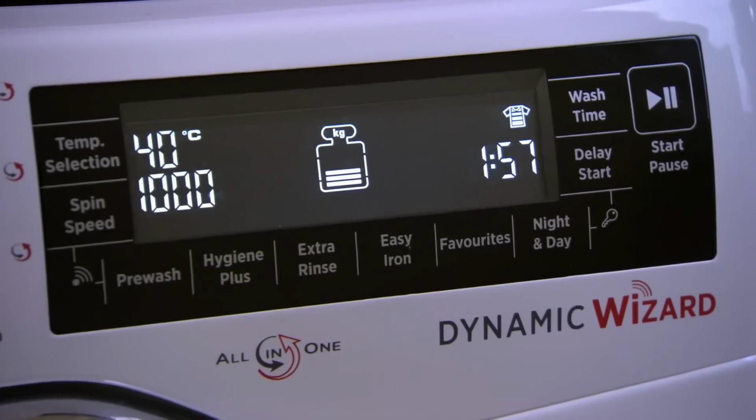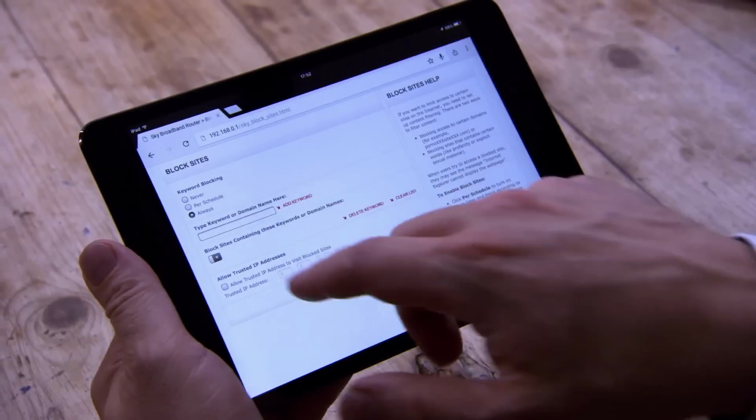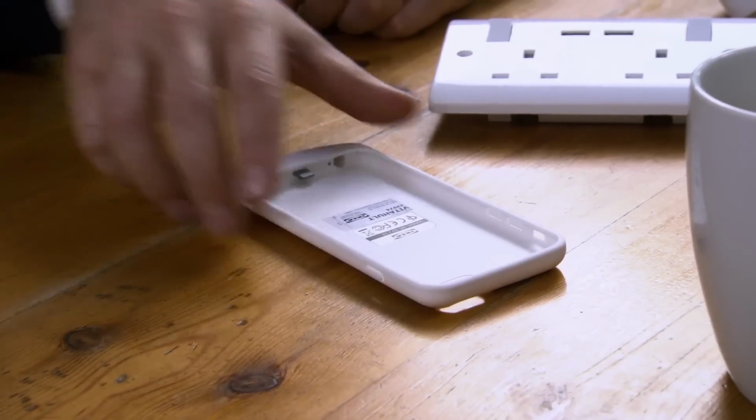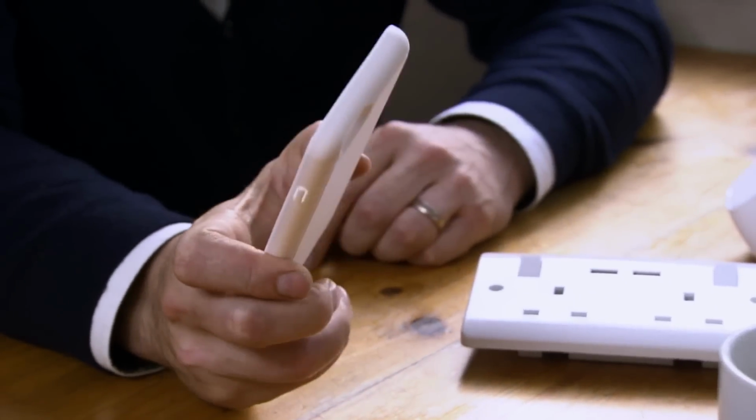Do your homework. It's up to you to make sure that you're up to speed with internet security if you want to safeguard your home and your children. Don't buy on a whim. Only invest in things that you're actually going to use. If everyone has a phone, then some cable-free charging is probably a good way to go. Trust me, the more cables you can remove from your life, the better.